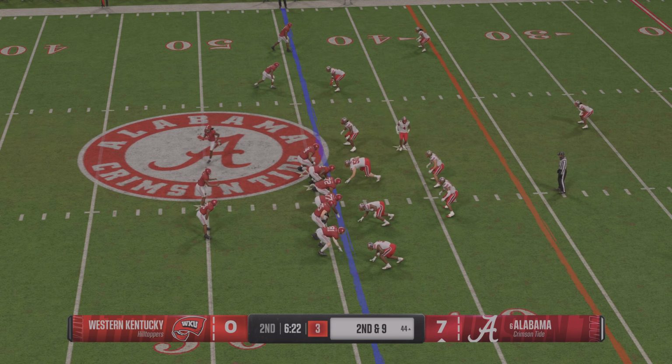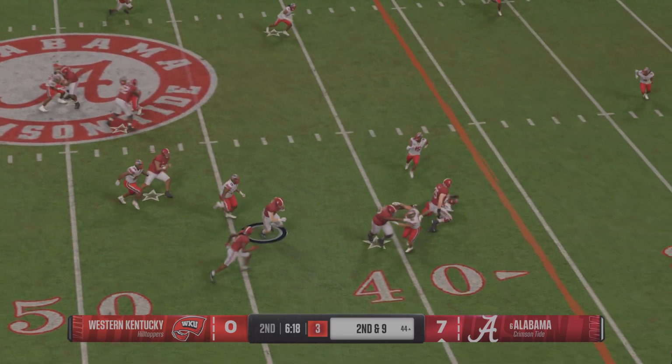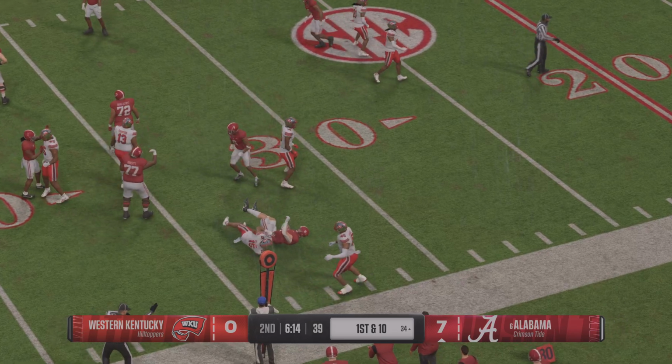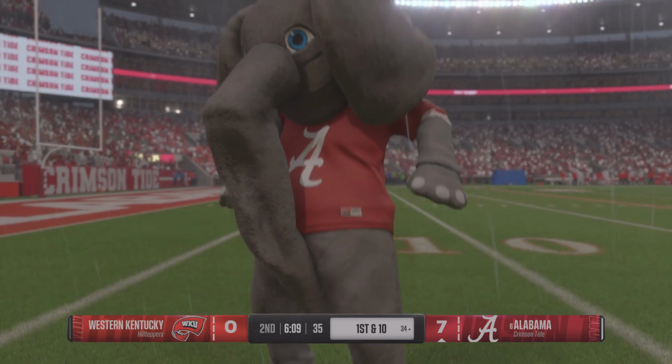Motion from the offense. Looking for a man. It's Milroe. Finds his big tight end. They'll get him stopped at the 34. He's got 10 yards on that one and a first down.